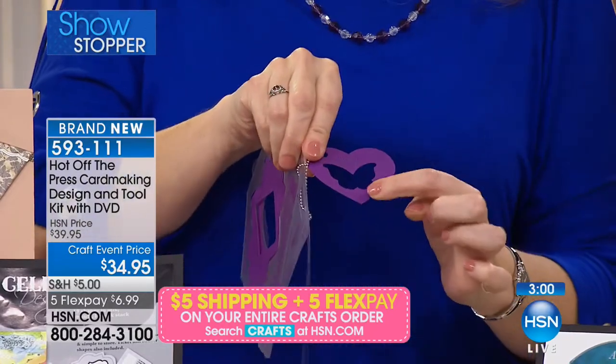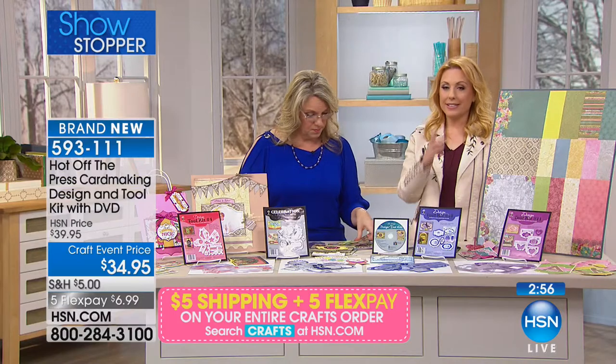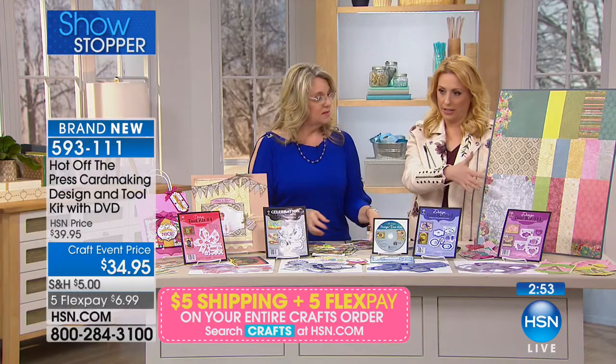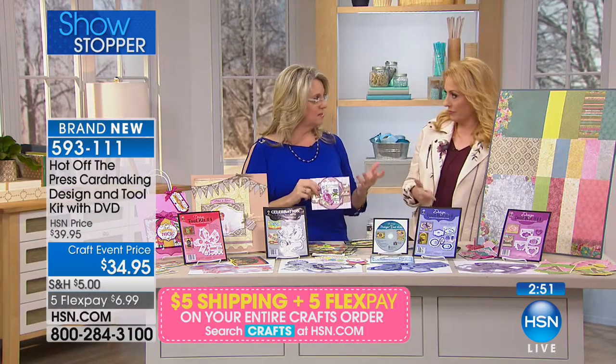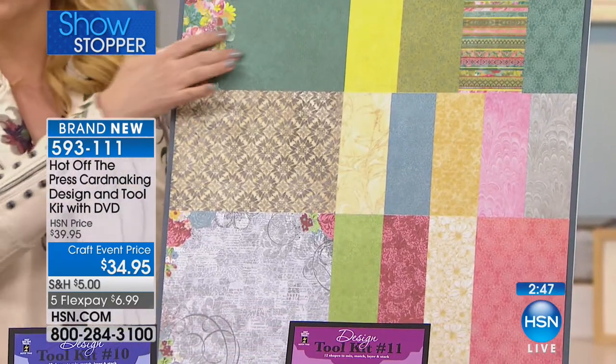It even shows you stitching on here. You can look at it and get some extra ideas as well. And it's 16 sheets of the paper, by the way. I want to tell you exactly how much. They are 8.5 by 11, single-sided. I love the colors, the colors go together so nicely. I love the floral, everything in this with the floral.